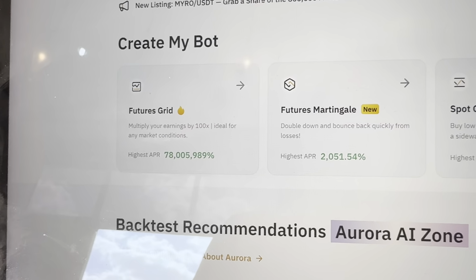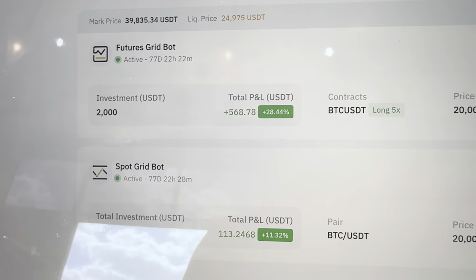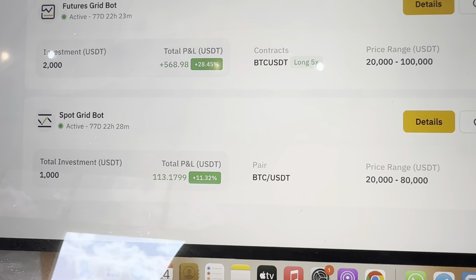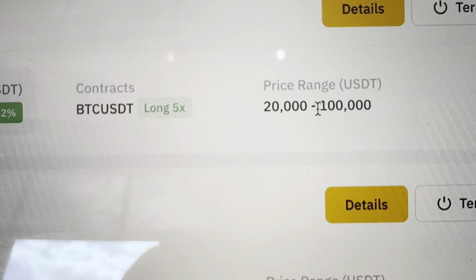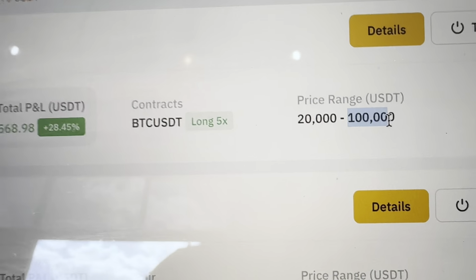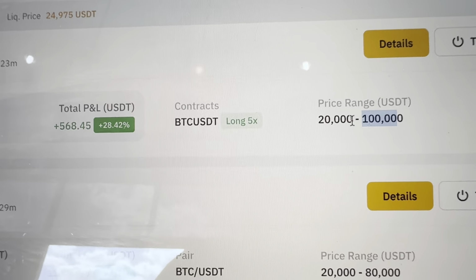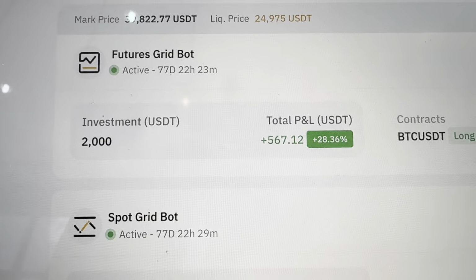I use them myself. Let me show you the parameters I'm using. Some people call it crazy, but I like the easy and lazy way of making money with these bots. You can see here, price range, I have put up to 100,000 USD. In other words, I don't even need to touch this bot until Bitcoin makes a new all-time high. And at that point, this bot has made me thousands of dollars worth of profits.